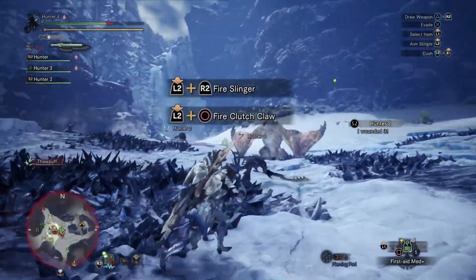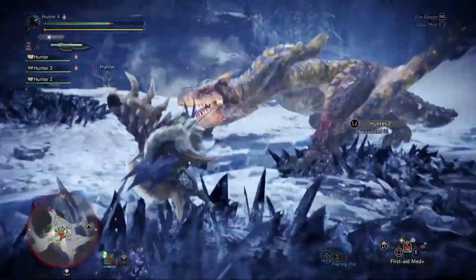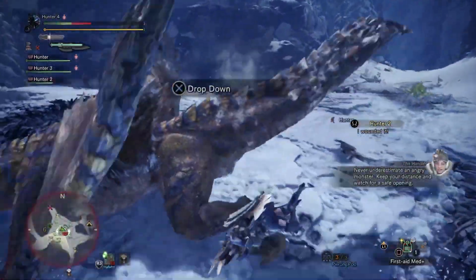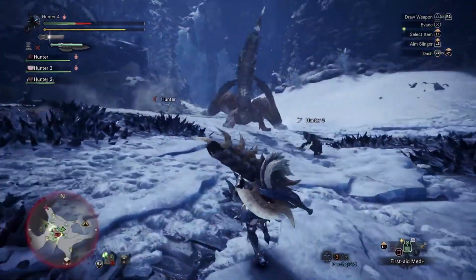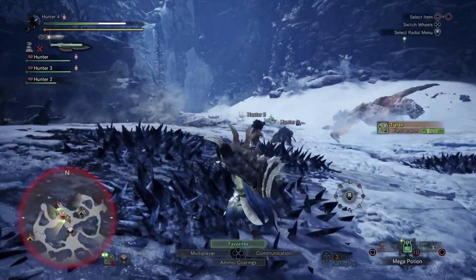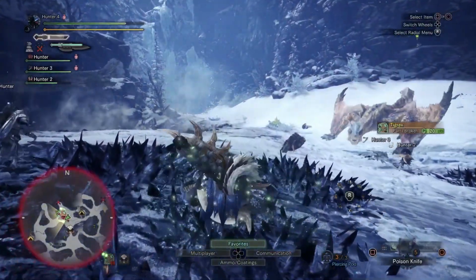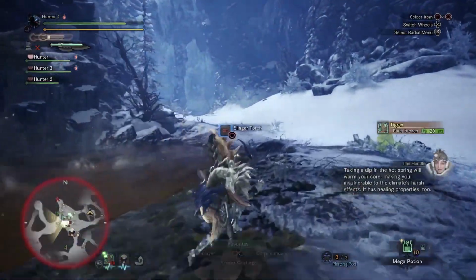Capcom has done a phenomenal job of keeping this game updated, keeping it fresh, and having new stuff to do, and there's already an inherent level of replayability that supersedes a lot of the games on the market today. MH World, there's a reason why it's one of the most popular games in gaming today, and it absolutely deserves its position. Really crazy to see how this long-running franchise in Monster Hunter has just exploded with Monster Hunter World, but it's absolutely deservingly so, and $36 for this is great.